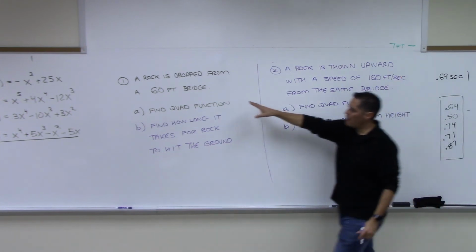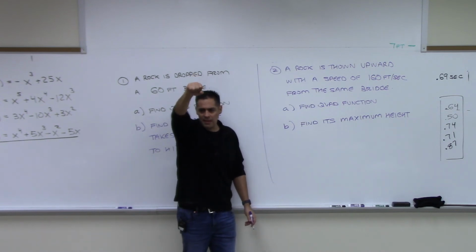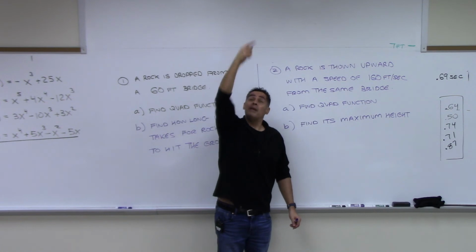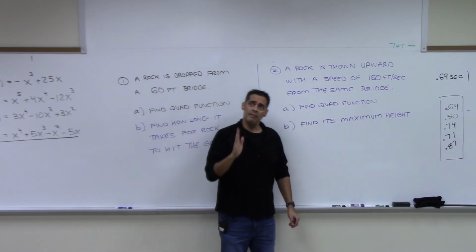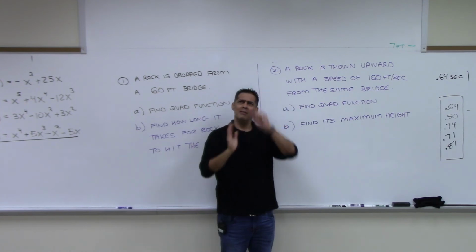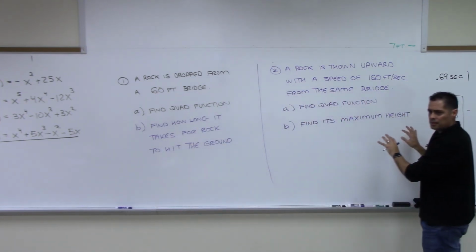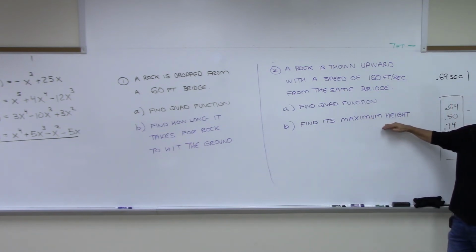See, over here I drop the rock, right? From 60 feet, I drop it. The highest it ever was is 60 feet. Here, I'm throwing the rock up. It's got to go up and come back down, right? Up, come back down. What's that point up there? Vertex. This has to do with the vertex, doesn't it? I want you to find its maximum height.